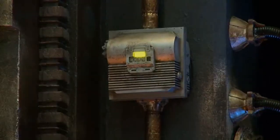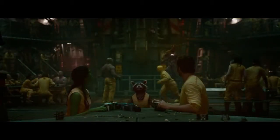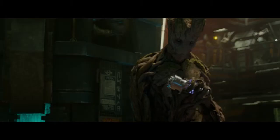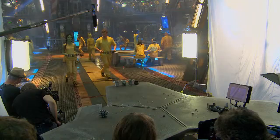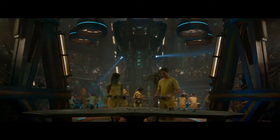Obviously, the tower itself was a very specific thing. So even the little junction box that Groot gets to had to be at a particular height, because we're always working with a virtual character. So we need to know exactly where that little box needs to be, because he grows to a certain height. So we're always working within a quasi sort of virtual real space.